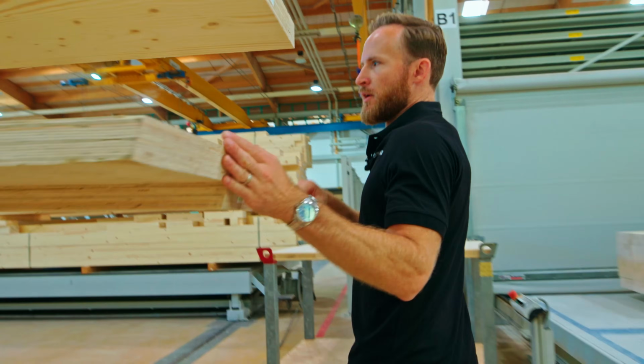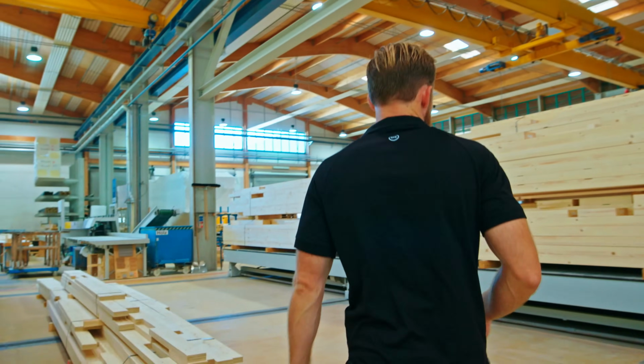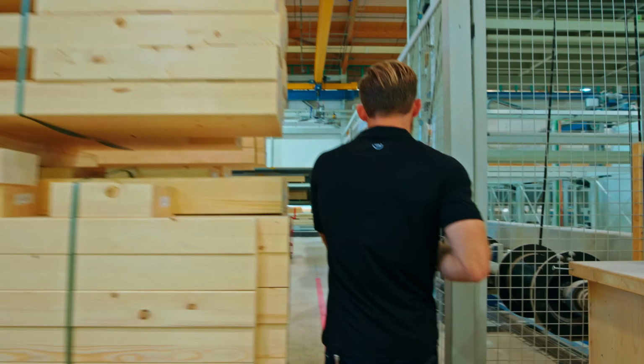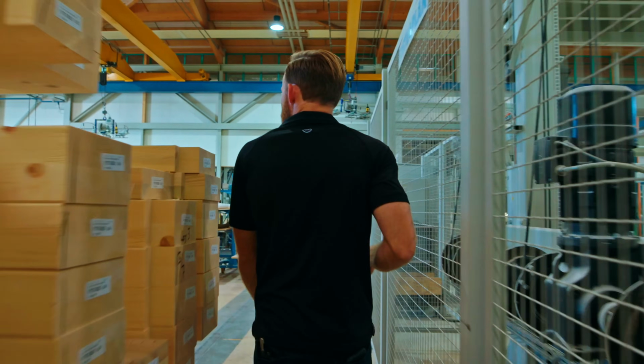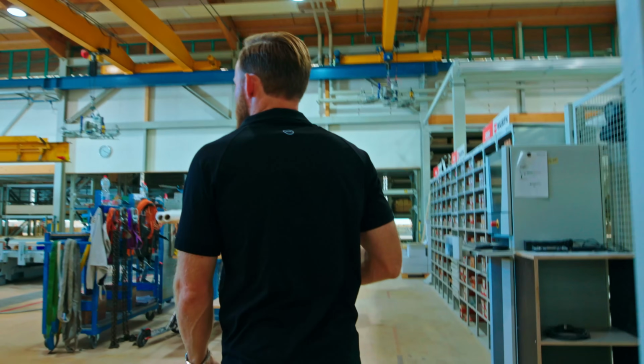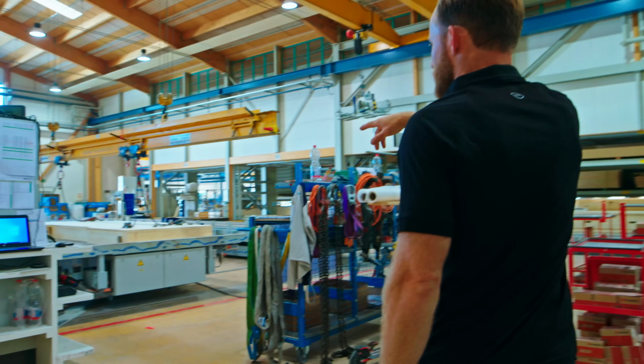LVL stock as well, you're going to have some of that for some of the structural components. We're going to comb through here, carefully of course. And then this is where they start working on the floor systems. So you actually can see the crane, they're getting this system.